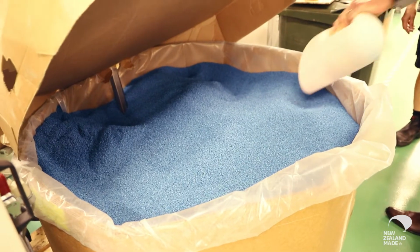Kraus Naimer products are made from insulating parts, generally plastic parts, very specialised materials which have high insulation properties. And these granules are melted through a moulding machine and put into a die and come out as completed components for later assembly.